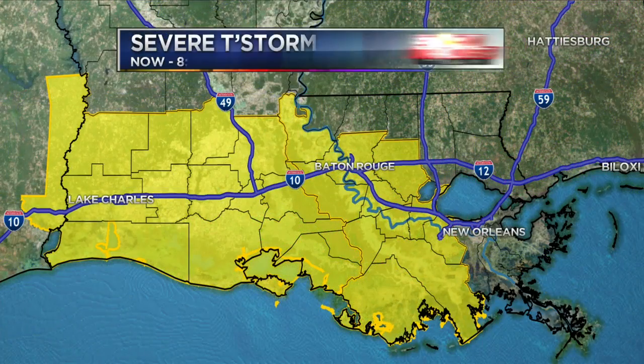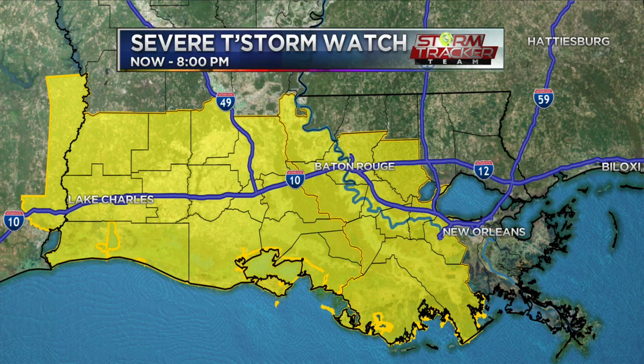So here's what we've got going on. There is a severe thunderstorm watch for portions of the viewing area now until 8 o'clock this evening. Most likely it's not going to last that long just because, again, this is a very quick moving storm moving southbound at about 50 to 60 miles per hour. As you notice, East Baton Rouge, West Baton Rouge, Livingston, Ascension, Assumption, all included underneath this severe thunderstorm watch, Point Coupee, and mainly all those parishes a little bit further west. Notice all the way to the Texas-Louisiana line.